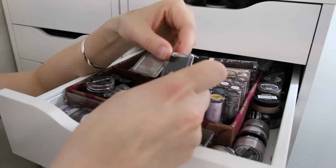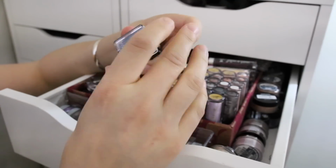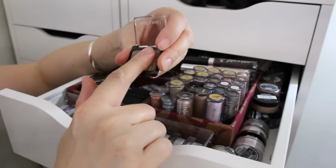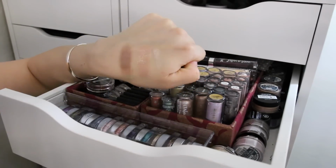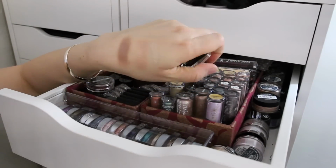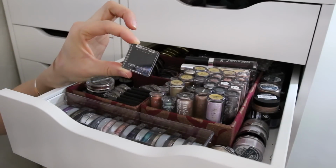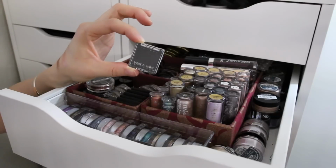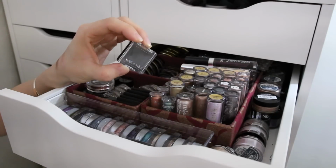So I have these two Wet n Wild shadows. These are so old. This one's just a black, and this one is Nutty. It used to be like a popular shade back in the day. I don't know, it's not that special to me, so I'm gonna get rid of that. And actually I'm gonna keep the black one and put it in my everyday makeup drawer. Sometimes I'm in a rush and all I wanna do is put a black shadow as eyeliner. And instead of pulling out a palette that has a black, I'll just use this one.